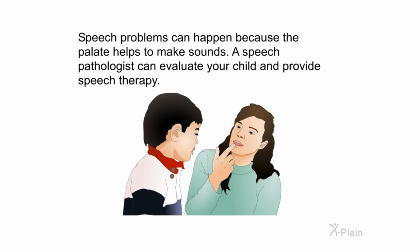Speech problems can happen because the palate helps to make sounds. A speech pathologist can evaluate your child and provide speech therapy.